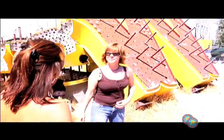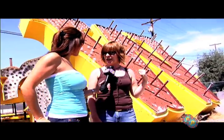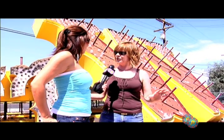Okay, Melanie, what is this over here, this W? This huge W is part of the signage from the Showboat. I love the sheer scale of these letters because they are so huge.